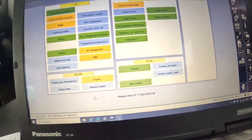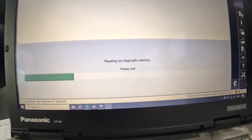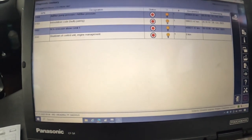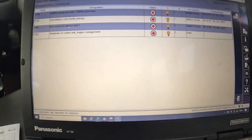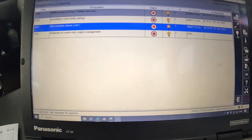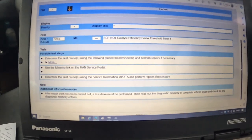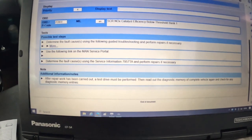Let's have a look and see what fault codes we have. We will have a quick look in engine. Obviously there's no fault currently on the dash, whether I mentioned that or not, I'm not sure. We'll just wait for this to read. So what we've got here is the 23rd, 29th and the 5th of November. That is our latest one, NOx sensor emissions above limit. We'll quickly have a look at this. Bank 1, which will be NOx before, so downstream. We've got a couple of things we can do here.